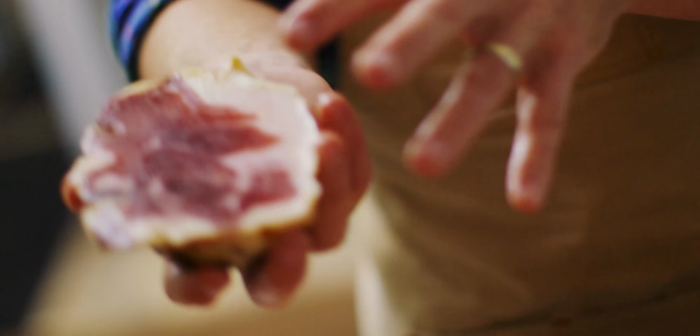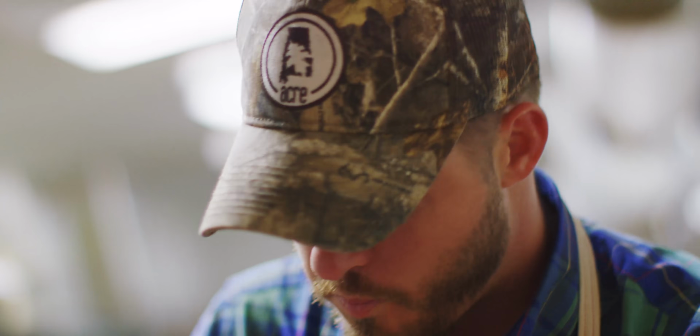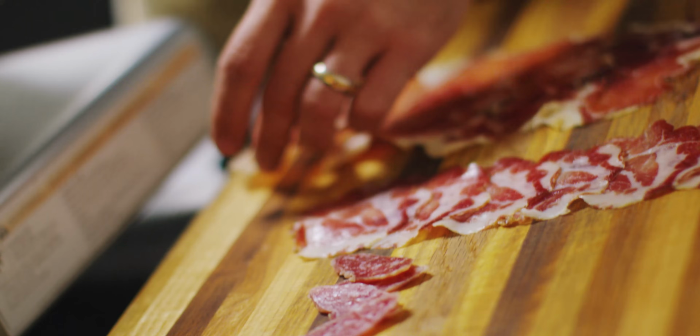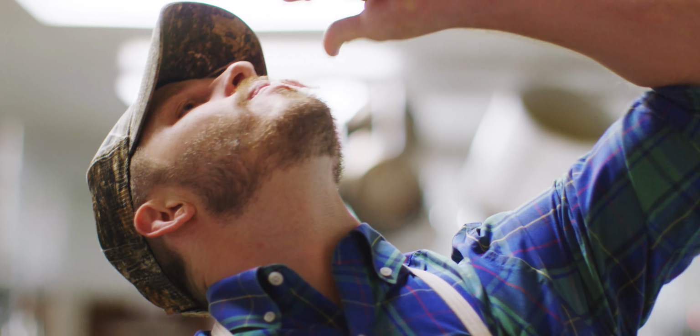So this is an entire ham, but I've been aging this thing for 4 years. I'm not even going to wait.